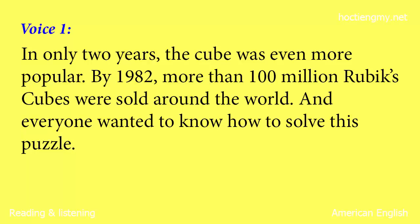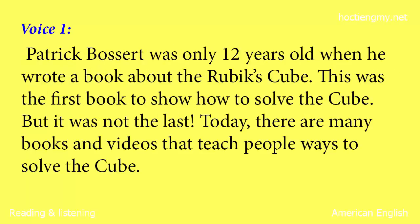In only 2 years, the cube was even more popular. By 1982, more than 100 million Rubik's Cubes were sold around the world. And everyone wanted to know how to solve this puzzle. Patrick Bossert was only 12 years old when he wrote a book about the Rubik's Cube. This was the first book to show how to solve the cube. But it was not the last. Today, there are many books and videos that teach people ways to solve the cube.